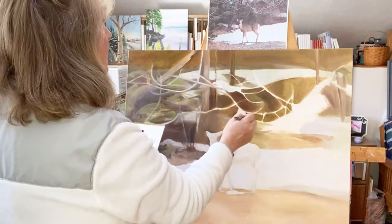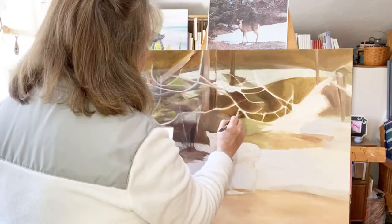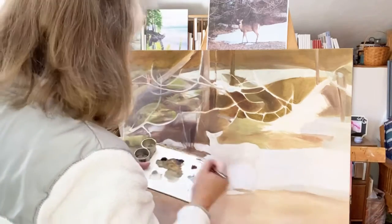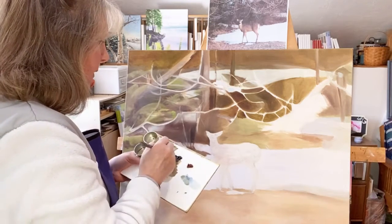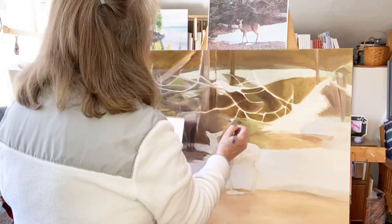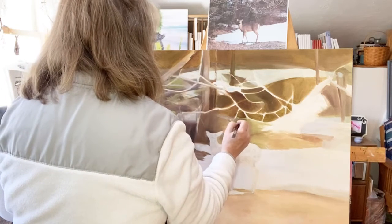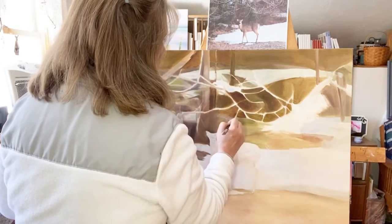Now these down in here, this is pretty much trees. This is dark right here, and then we have some nice branches coming out from the big tree back there. Some spruce branches. So we're going to lighten the green up a little bit, still keeping a little bit of that brown in there so that it has more of an olive tone. And we'll lay in some of these branches in here. Let's see.